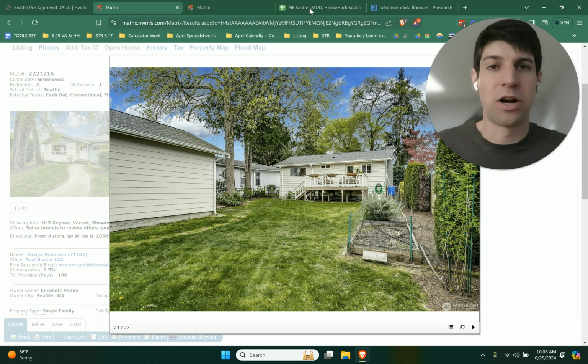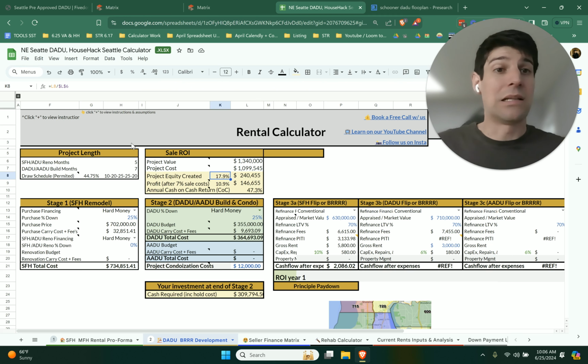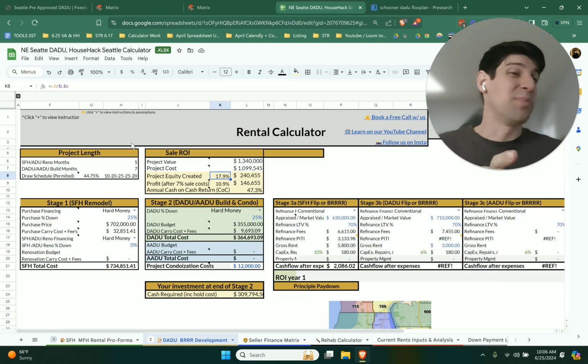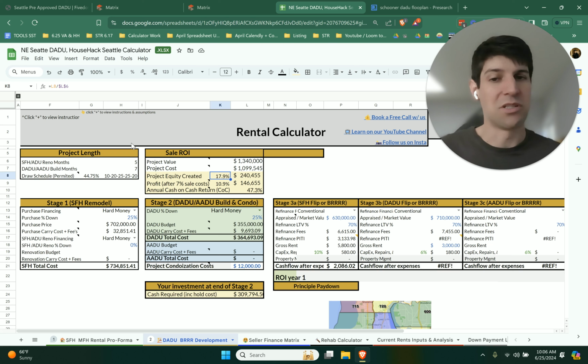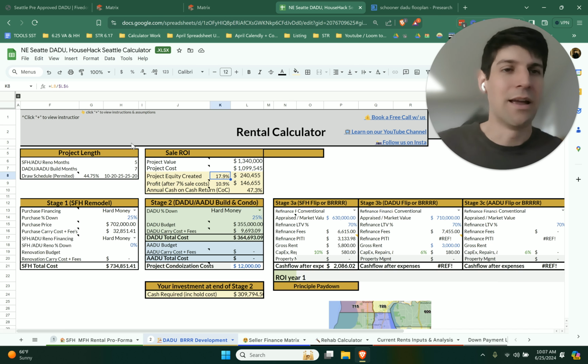So let's break down the numbers on this project. Here's our spreadsheet. If you need access to this, you'll see a link in the YouTube video description. But for this type of project, it is a lot faster than your typical DADU build. One value of that pre-approved plan is that you can get your permits in as little as a month, which allows you to both start building the DADU faster, and if the single family home that you're purchasing does not require much rehab, it allows you to sell the single family home much faster because you are able to sell the single family as soon as you have the condo status for the single family. And to get the condo status, you just need an approved permit and to work through the paperwork. So the permit is really the bottleneck here in your build process.